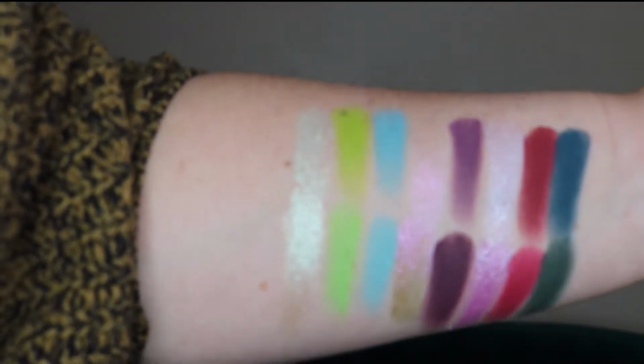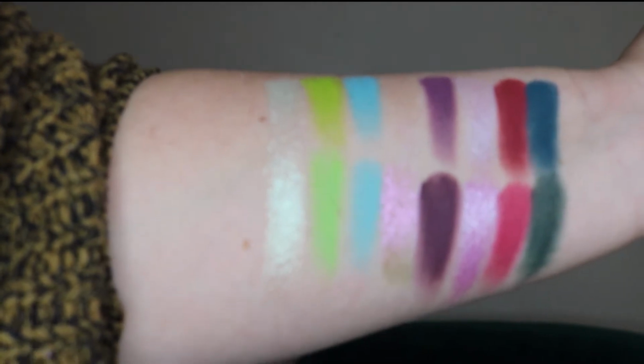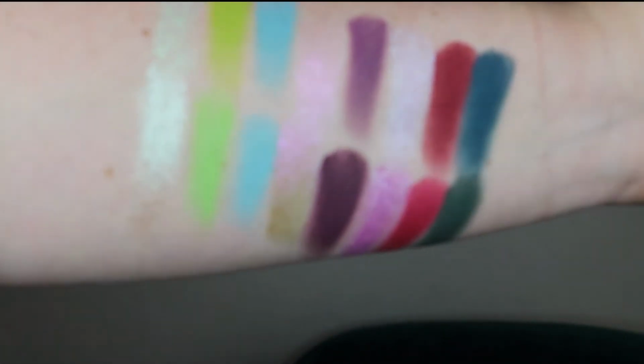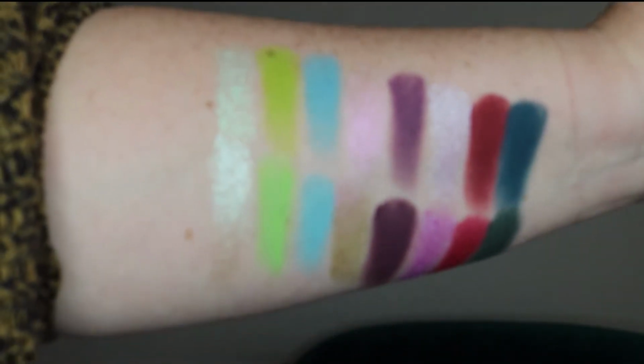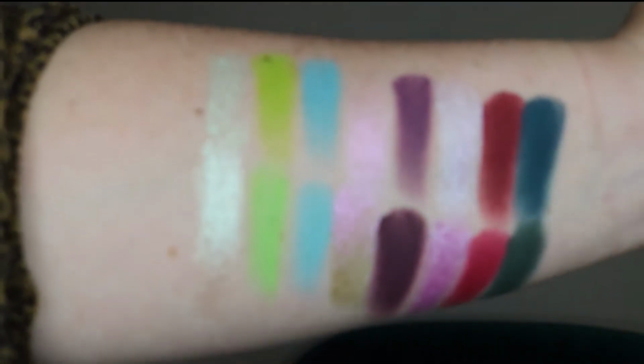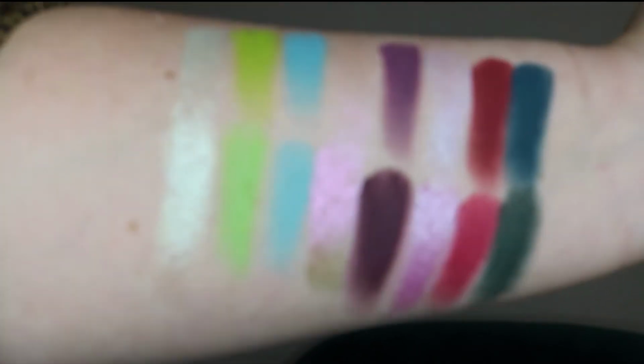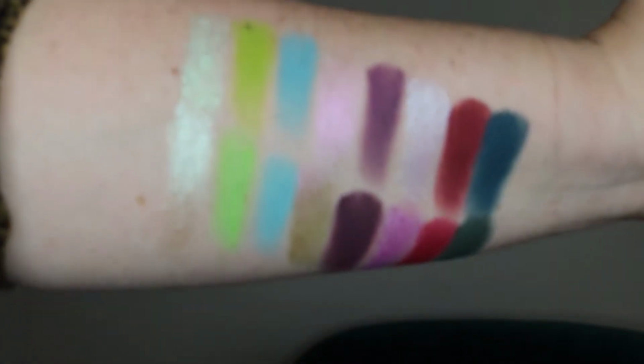We'll see. Here they are side by side. The top is Club Nebula. The bottom is the Perception palette. And there are a couple of similarities. Some of them I knew weren't going to be identical, but I just kind of wanted to see how much of a tonal difference there was. Some of them are pretty close.